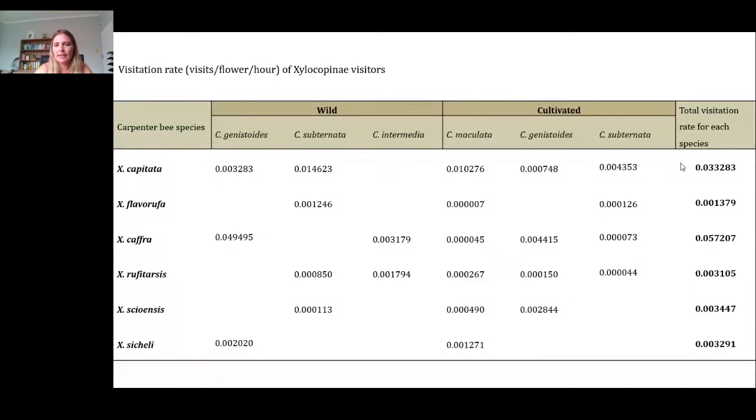And also you can see that the visitation rates are extremely low. Apparently this is common for pea plants. I did read a paper by Grobler and Campbell, who in 2020 quantified the visitation rate of carpenter bees to Cyclopia pubescens, and they also had a very, very low visitation rate. Their median was 0.0116, so that made me feel a little bit better. But although the visitation rates are low, it's still very clear that carpenter bees are the pollinators of honeybush species, and that's what we were going for.